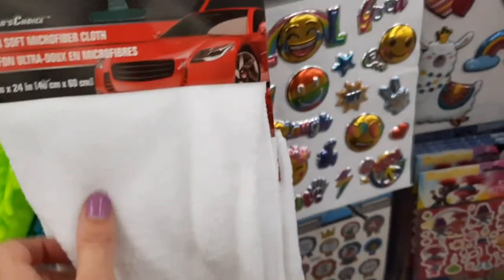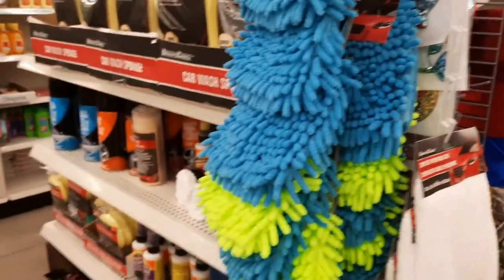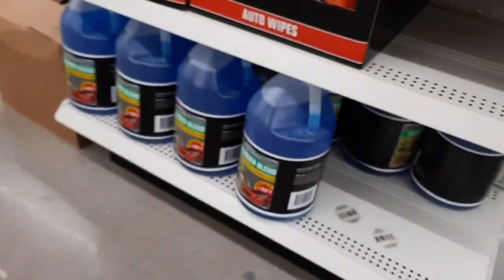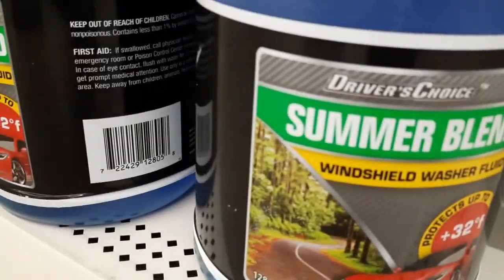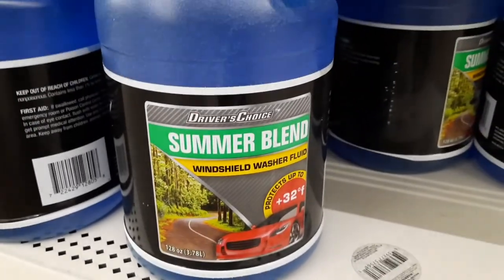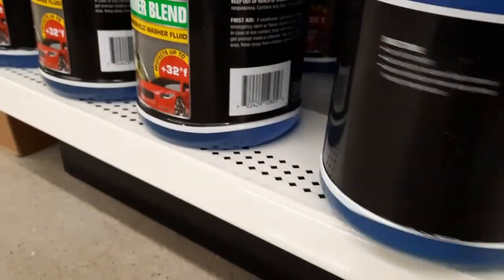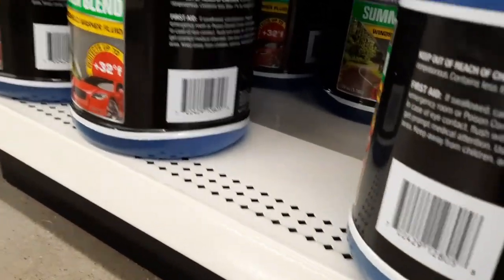Okay. A chamois. These are good for cleaning the house and your car. Oh, those are good for the car. Look at that. It's like a gallon. Summer blend. Driver's choice. Windshield washer fluid. That is pretty cool. It's from Greenbrier.